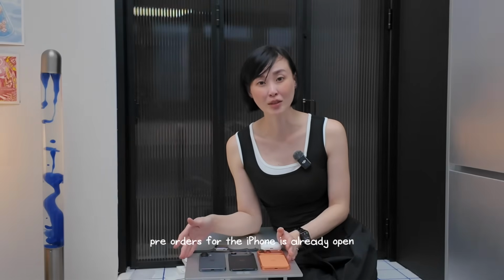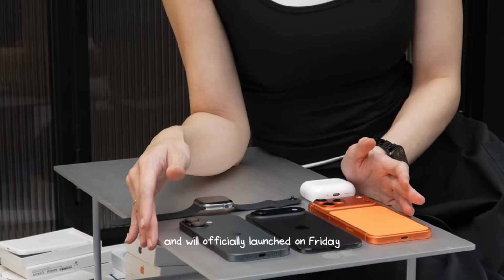Pre-orders for the iPhone is already open and will officially launch on Friday, 19th of September.